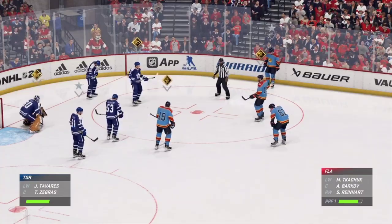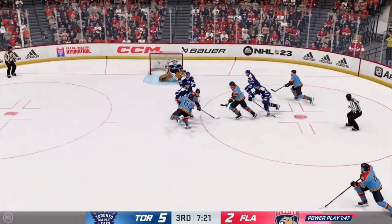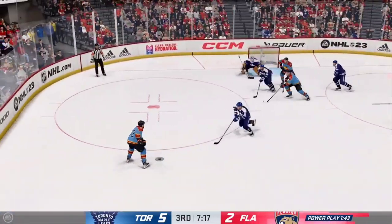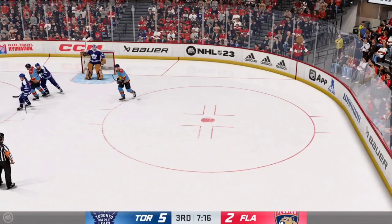Can they capitalize on this power play? Here comes the faceoff. The Panthers will go to work here in the offensive zone. Nowhere for that shot to go through. That goes off a twig. There's the whistle as the puck goes up and over the glass.